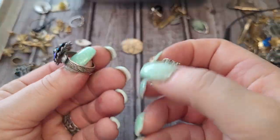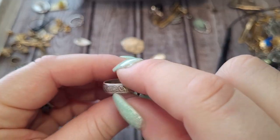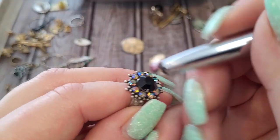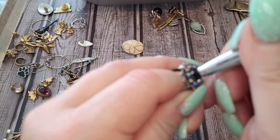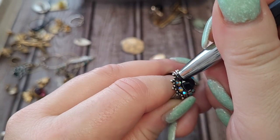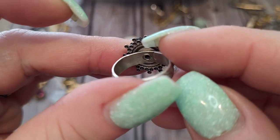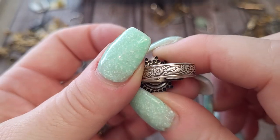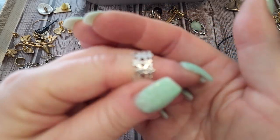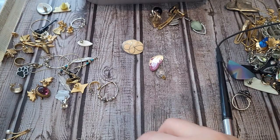Couple rings. One is, I think this one is silver, guys. Yes, I really do. This one is a silver ring. Let's see. This one is glass cabochon. Yes, they are glass crystals. I've seen silver so many times, tested, that it does look like silver to me. Beautiful. And another band ring with flowers, carved flowers. Okay.